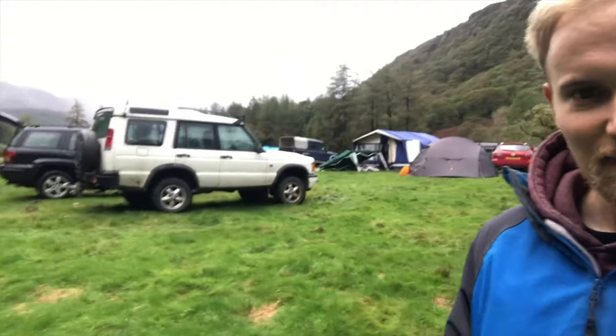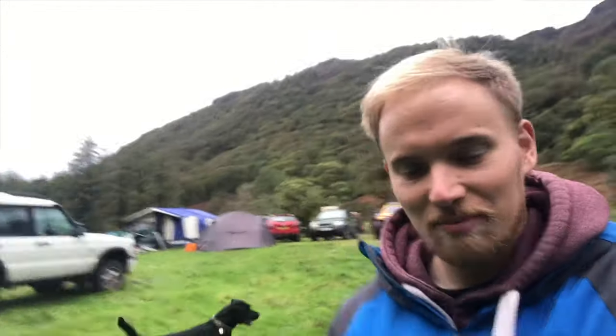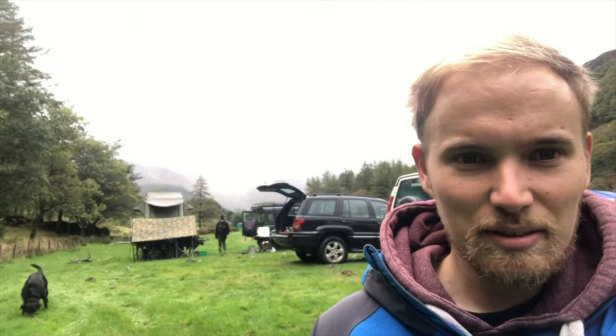We're in the Lake District, we're blowing off-roading. We brought the Jeep along, there's lots of modified other stuff that's gonna probably knock it out of the park. It's hiding there behind the D2. It's a bit rainy, you can see the mountains kind of behind us. All the dogs are here, so we're gonna get going.